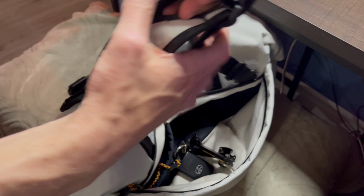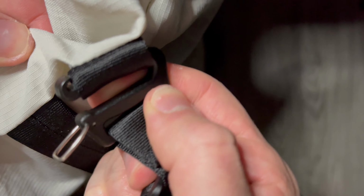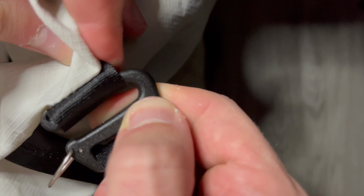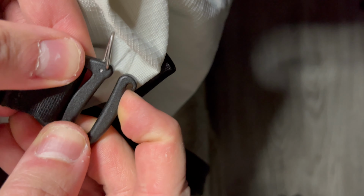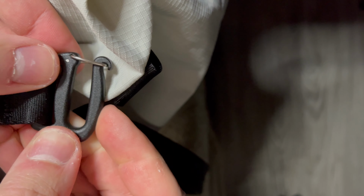We have a little interesting clip, I guess you can call it, for the strap. I'm trying to show you how it's done here. It was a little interesting for me the first time I saw it, but you kind of push down and then you pull that metal piece over that toothed area off so you can kind of slip it through the loop.